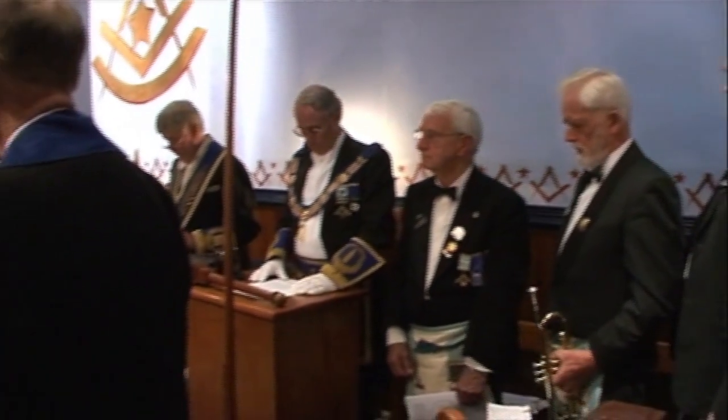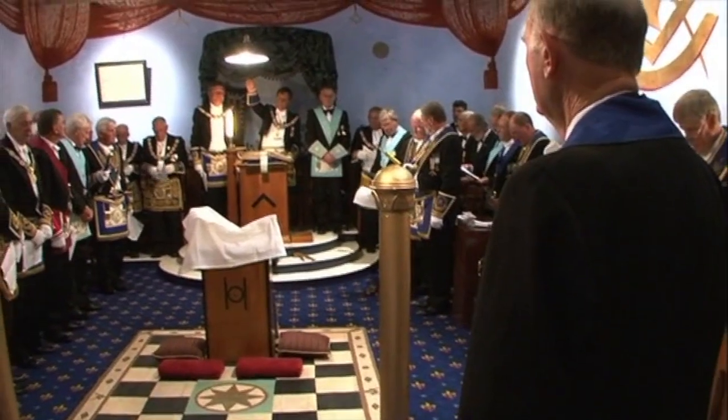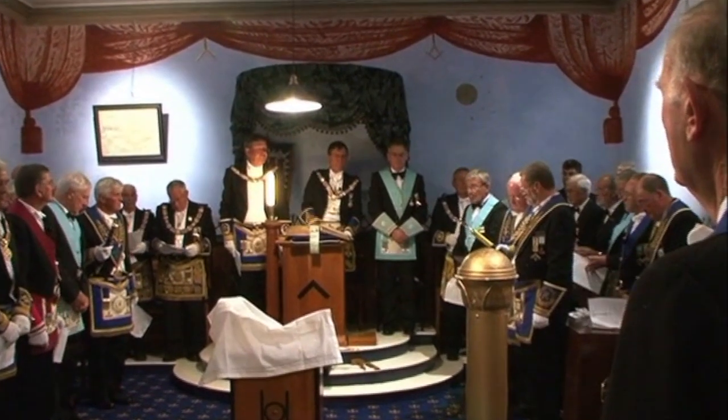In the name of the Most High, I finally declare these lodge rooms to be duly dedicated to the purpose of Freemasonry, and may His blessing forever rest upon them.